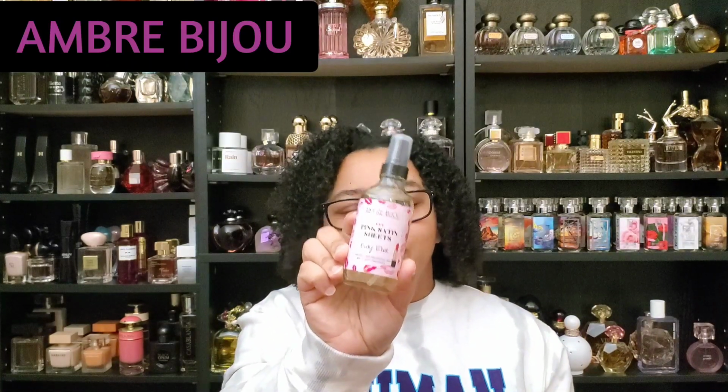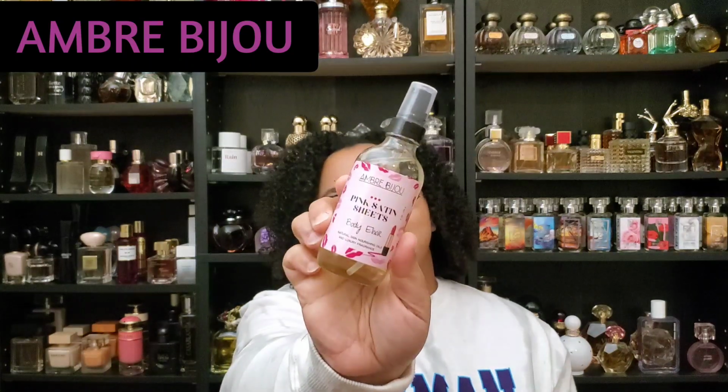This paired so well with Oriana. With Oriana from Parfums de Marly. I was testing it because I don't really care for that fragrance. It's definitely not worth $320. But because of that dryer sheet thing, I decided to pair it. This made Oriana so much better. Again, this is Pink Satin Sheets.